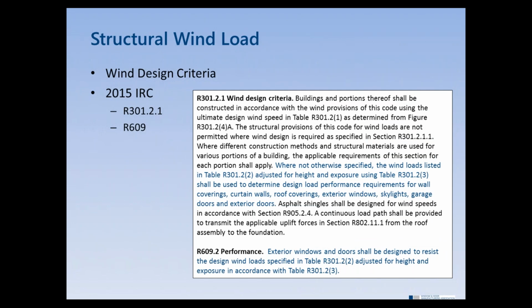The International Residential Code section R301.2.1 addresses the wind design criteria. Buildings and portions thereof shall be constructed in accordance with the wind provisions of this code, using the ultimate design wind speed in Table R301.2.1 as determined from Figure R301.2.4a. The structural provisions of this code for wind loads are not permitted where wind design is required, as specified in section R301.2.1.1. Where different construction methods and structural materials are used for various portions of a building, the applicable requirements of this section for each portion shall apply.